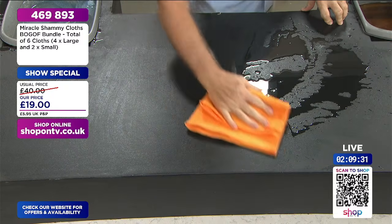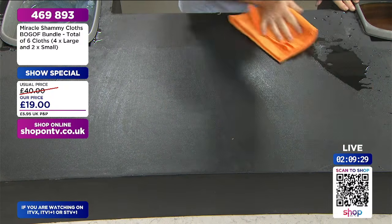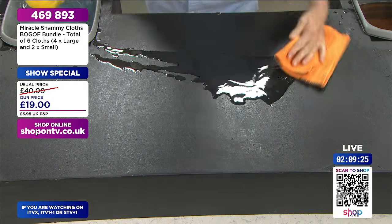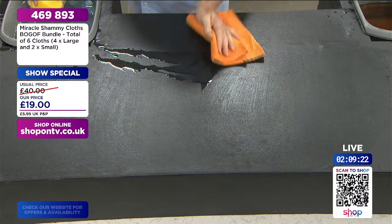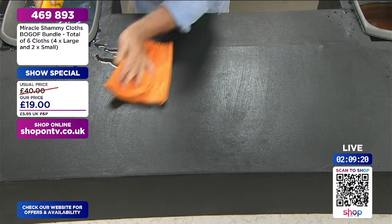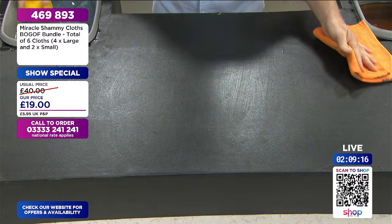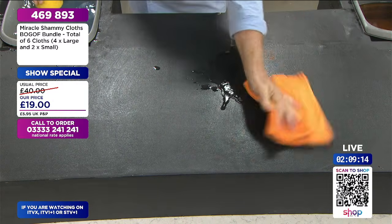Loads of people buying them for swimming, to dry off swimming costumes before they put them back into bags. For camping, caravanning. I mean, they're so versatile. And in the summertime too, when it's been hot, what we do for our dog is put one in the freezer the night before. Put maybe a litre of water in it, and then put it on the dog's back the next day when it's super hot.